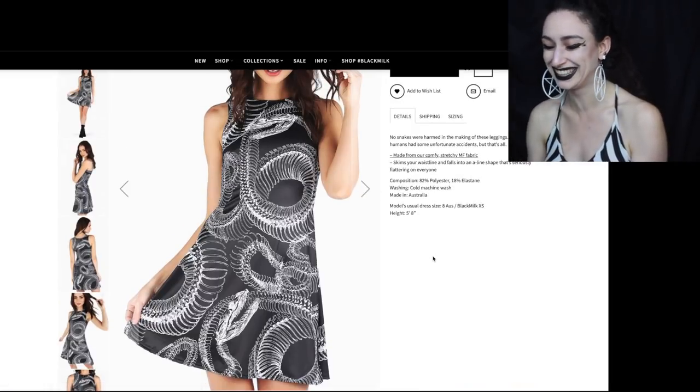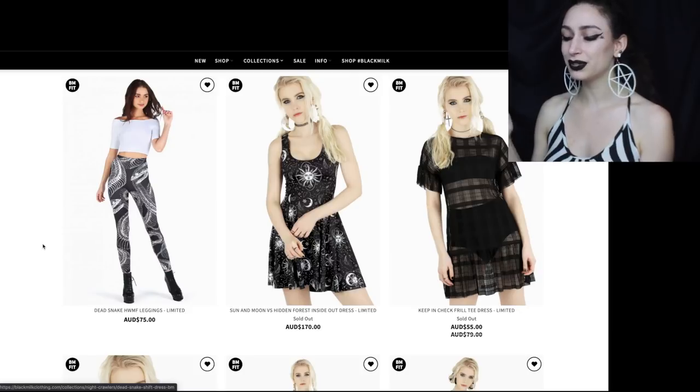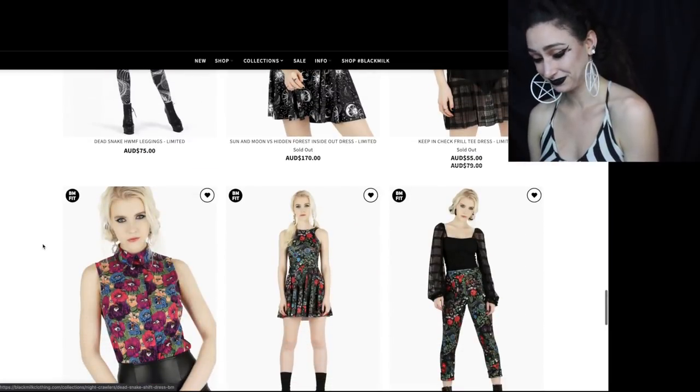I literally just spit. I got so excited. Ooh, that sun and moon dress is really cute too. I love that they have the same print but in different styles. Like they have leggings, crop tops, dresses, shirts. I love that. So if you love a print, you can get it in every single kind of clothing that you want.